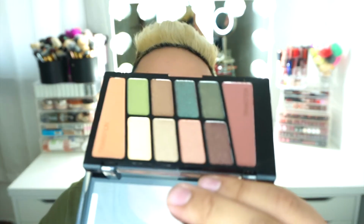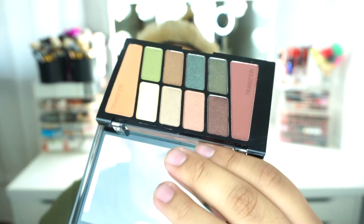And so I got that one, and then I actually got the new revamped version, and it's really, really pretty. They're just a lot smaller, and there's an extra matte shade in this one. But there's this one, so yeah. That one, and then I was super into these two as well. I think I've tried them. I have not tried this one, which is like a dupe for the Modern Renaissance palette.